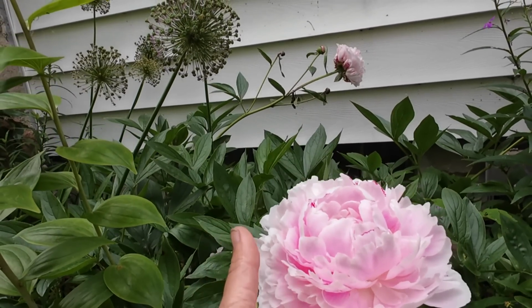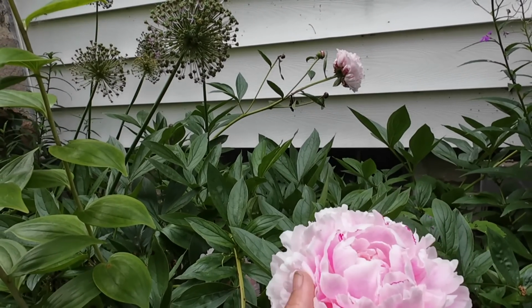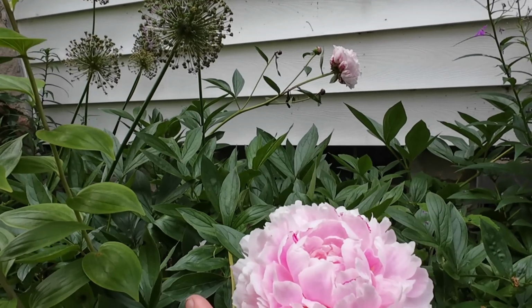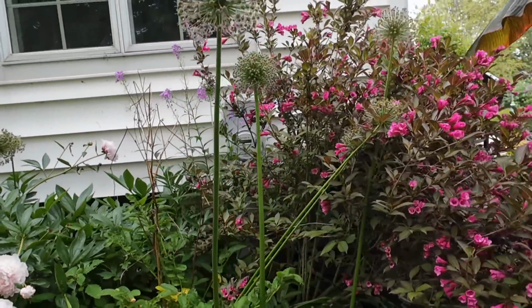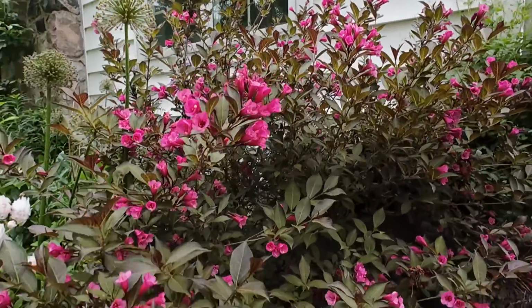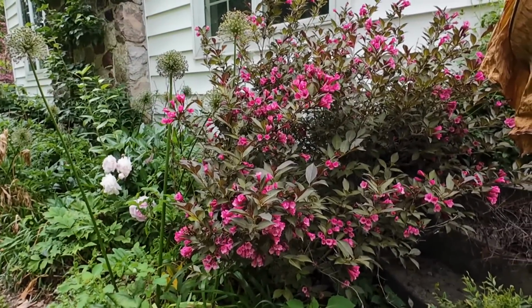I don't know this variety. This plant was here when we moved here, and I believe it is the last plant remaining in this garden from when we bought this house. So I kind of leave it here out of a sense of belonging or history or something. Wine and Roses Weigela. I mean, it just does its thing. I don't do anything to it. It just does its thing.